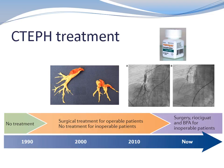And last but not least, CTEPH treatment went from no treatment to surgical treatment, when we removed this fibrous tissue. Nowadays, even in Israel, we perform balloon pulmonary angioplasty, and we can give medication like riociguat for these patients.